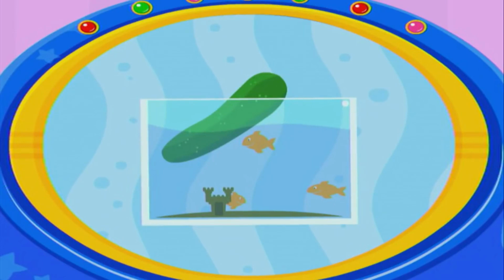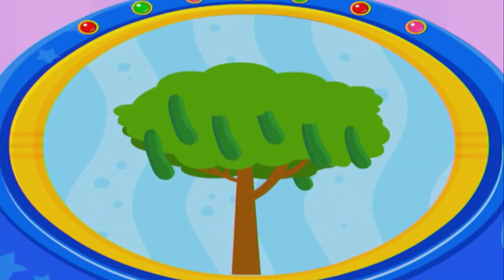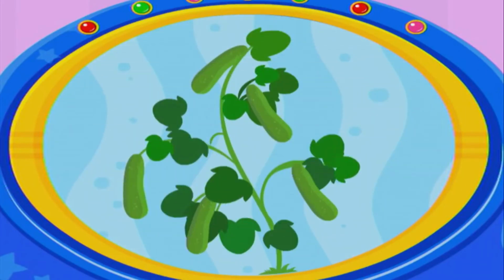First, we saw a cucumber in an aquarium. But that's not right. Fish live in aquariums. Then, we saw a tree with cucumbers on it. But cucumbers don't grow on trees. That's funny! But we finally got it right. Cucumbers grow on vines that come up from the ground. They are a vegetable that we eat.